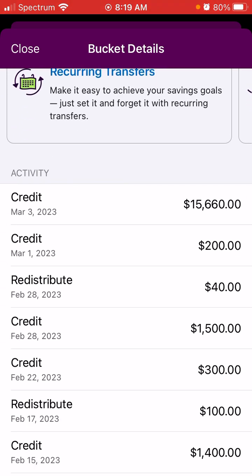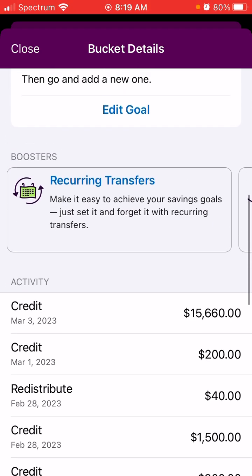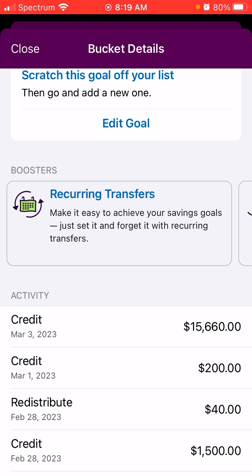The deposit for the last week, so starting on February 28th, I deposited $1,500. I do get paid twice a month, typically the 15th and the last business day of the month. So February 28th, I got paid. I do at a minimum try to deposit $1,400 for every paycheck into my home down payment. So as you see here, on February 28th, I was able to put in $1,500. Then on the same day, I put in another $40. Then on March 1st, I put in $200. And then here is the deposit of all deposits.